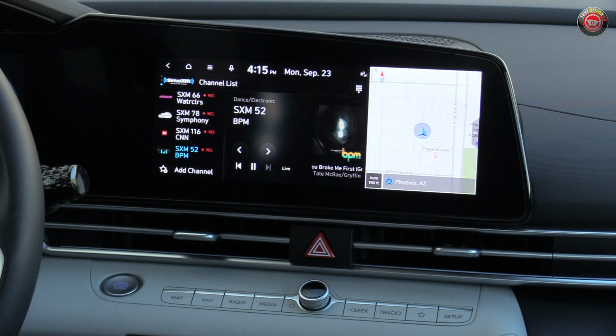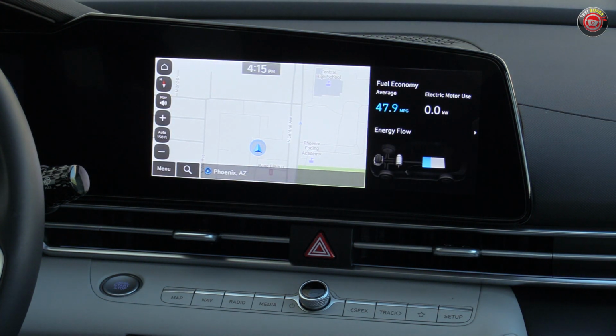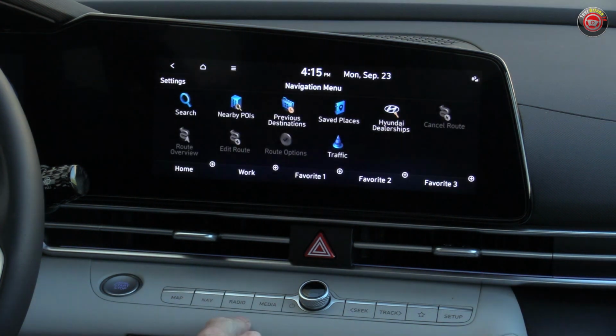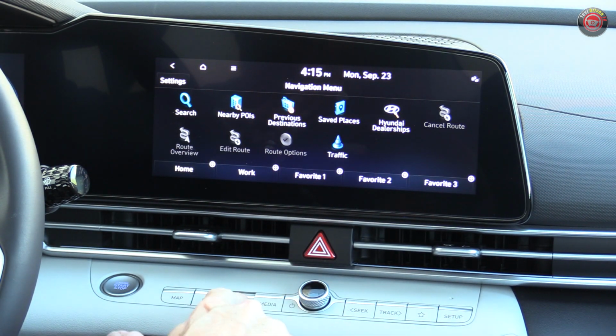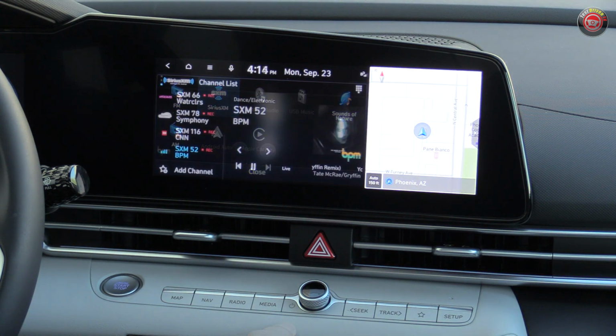This has Bluetooth connectivity, of course. It has Sirius XM radio. It has HD radio. It has a nice Bose sound system on this trim grade. It also has Apple CarPlay and Android Auto, but it's not wireless here. You still have to plug it in.